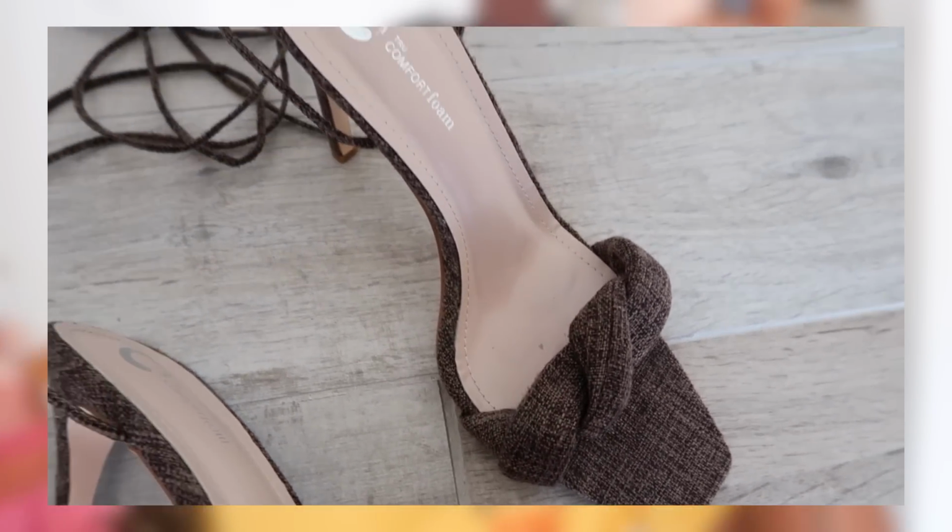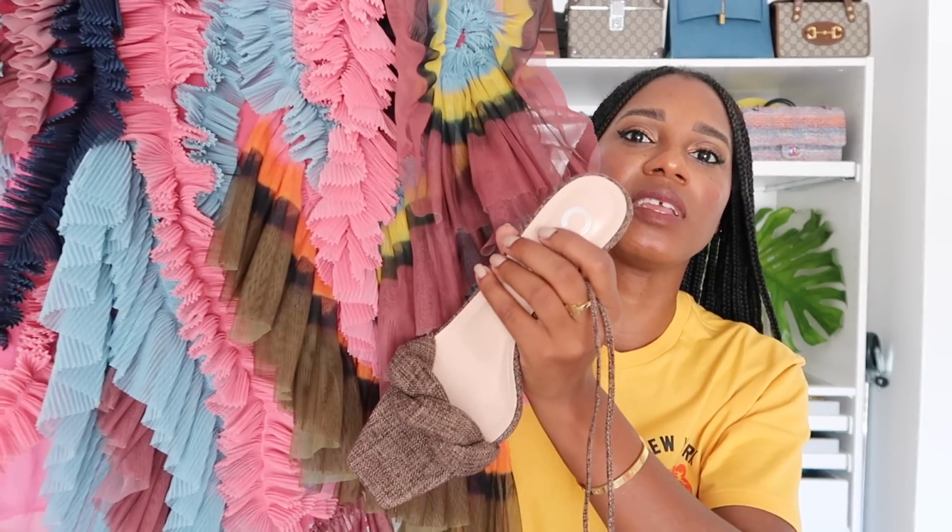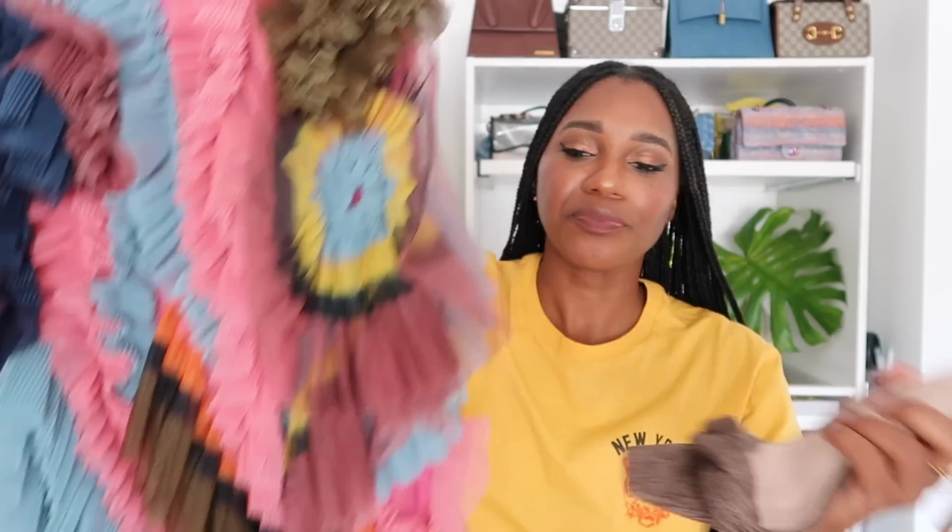And they work well. And I needed a brown sandal, like a brown heel that would act more as a neutral in my wardrobe. I have some very chocolate brown heels, but I wanted a true brown, and it just brings out the brown tones here in this skirt.